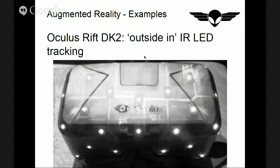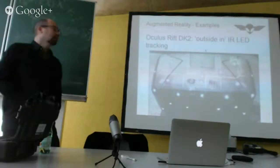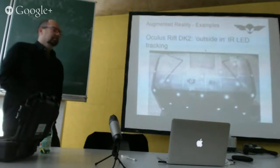Oculus Rift, I'm sure you all know. Interestingly, it's also using a tracking approach with the new development kit. It's not visible if you just look at the DK2 case, but it's full of infrared LEDs that shine through the black case. Then you have an external camera, which is an infrared camera, and they use this camera to track your head orientation. So they also figured that even in a use case such as the Oculus Rift, where you're sitting in a chair and not moving, the IMU is never going to be enough.